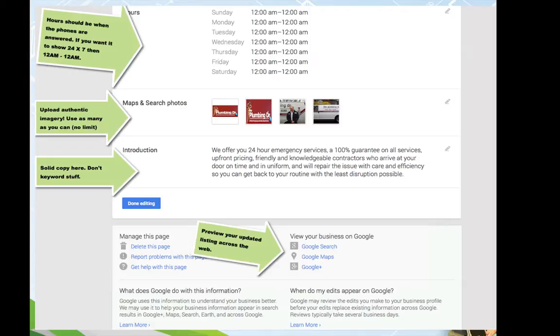And then one of the cool things now with the Google My Business is down towards the bottom where you'll see the last arrow on the page. You have the opportunity to see what your business actually looks like in Google Search, on Google Maps, and on Google Plus. So after you update your listing, hit the Done Editing button, check out how your listing is showing across the web, and it gives you a good idea of what you're going to look like after Google runs its update within a 2 to 3 day period.